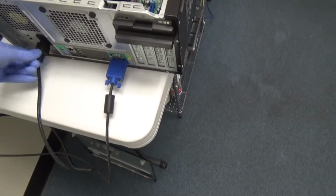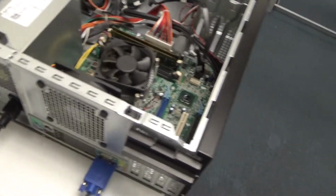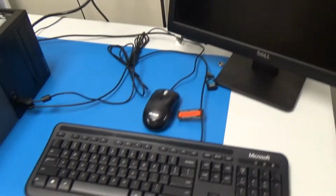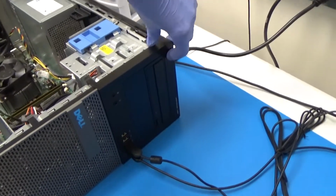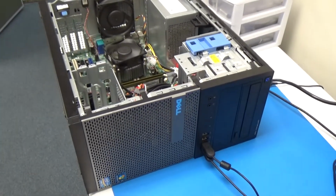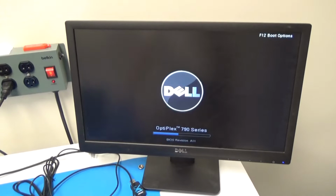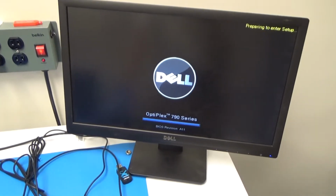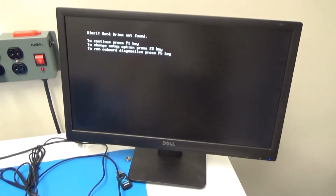Okay, power. Well, we got the fan moving. That's a good sign. Nothing else happening, so we'll go ahead and push our power button. Okay, it's coming to life. Let's see if we get anything here on the screen. Yeah, there we go. And yeah, it is F2. Oh, hard drive not found. Yes, I know.